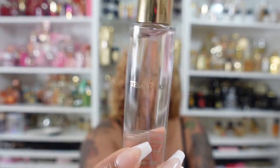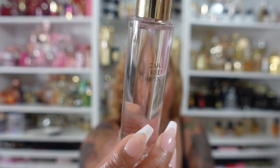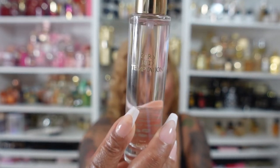She smells really, really good. I like the smell of her better than the Baccarat Rouge. Y'all know what I'm talking about, the perfume that everybody and their mama got. And it's this boo right here, a dupe for it.